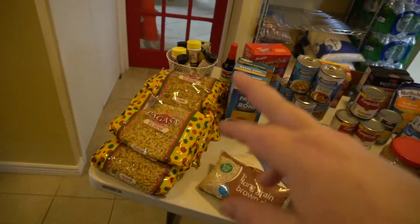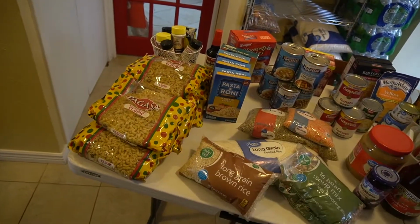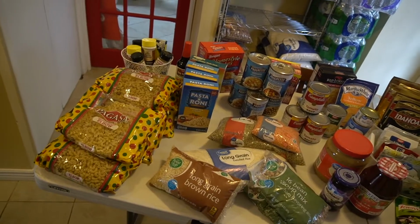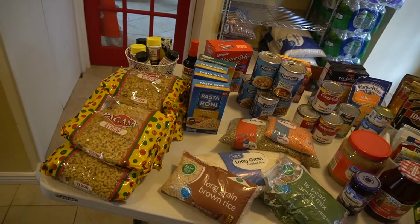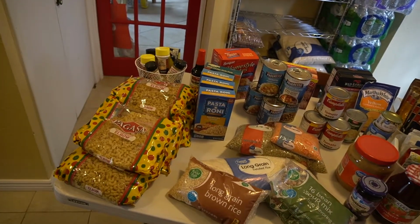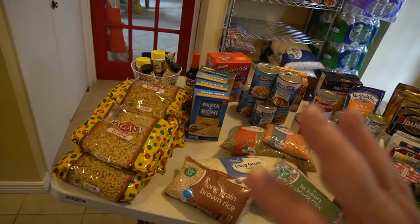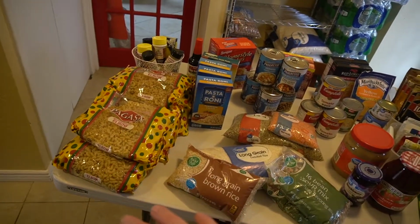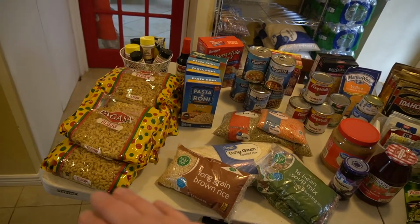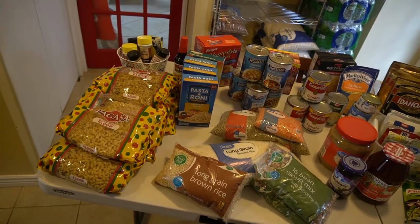I also have some pasta here. These I picked up at the Dollar Tree when I was picking up some Christmas stuff. They are 24 ounces, which is 1.5 pounds each for $1. I picked up 6 packages, which is 9 pounds of pasta for $6. Pasta is such a great thing. When you store it properly, it'll last you for 30 years. And this is 72 servings of pasta for $6.